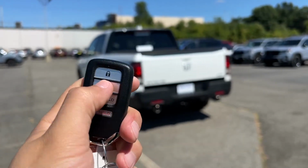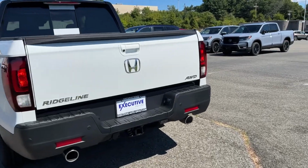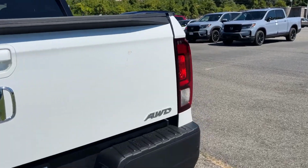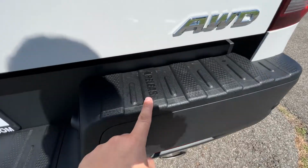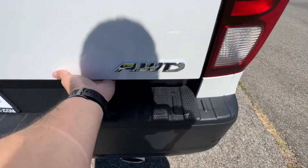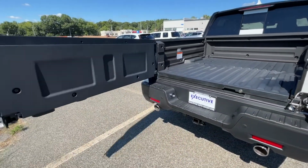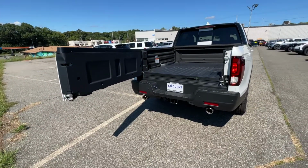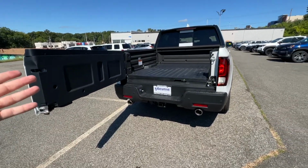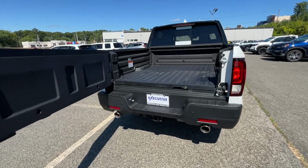And to open the tailgate, you have to have the truck unlocked. And as I mentioned, there is 2 different ways to open the tailgate. So there is a handle right here where it says release. So there is a handle, and the door swings this way. And of course, you could open the lift gate or the tailgate down. You could drop it down just like any other truck.